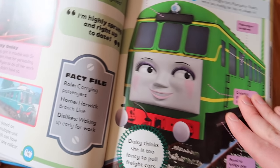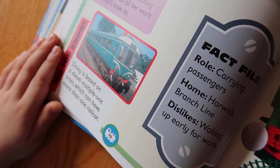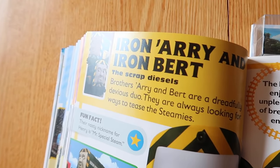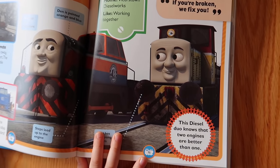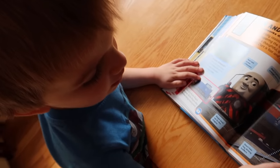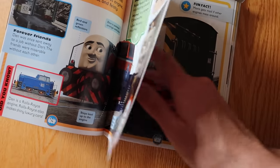Who's that? I don't know. That's Daisy. She looks like a little green engine. I've never seen Daisy before. She's all long. Yeah. These engines are kind of cool. All right, who do we got next? Arry and Bert. Arry and Iron Bert. That's right. And I knew these two. What are their names? I don't know. Their names are Den and Dart. The yellow one is Dart, and this one is Dart. Den and Dart, yeah. Never saw those guys before.